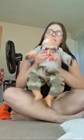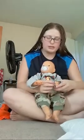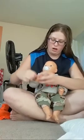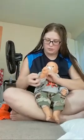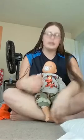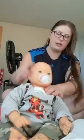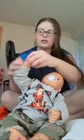This is my baby Joey. I've had him since I was 2 years old. Like I said, my grandfather got him for me in December of 1998, so I was about 2 years old, and I got him at Toys R Us. He's a City Toy 1998 baby with a cloth body.